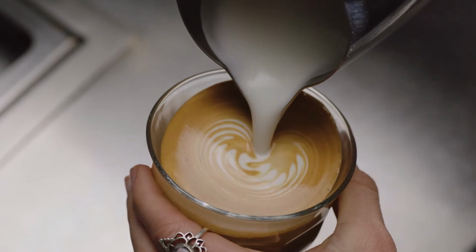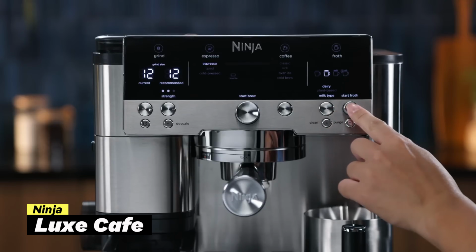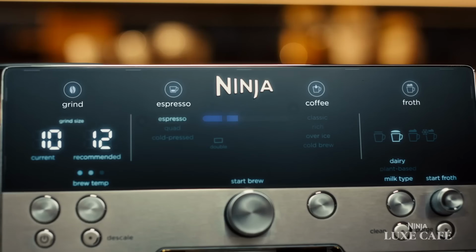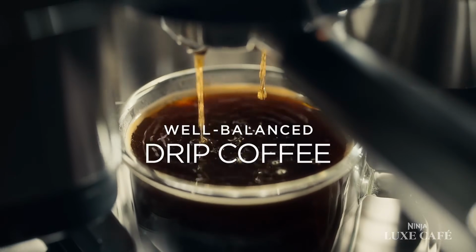Compared to super automatic machines, although it may require some effort to use, its results make the learning curve worthwhile. The second one on our list is the Ninja Espresso Luxe Cafe, which is an all-in-one coffee solution designed for versatility and convenience. It offers 3 brewing options: espresso, drip coffee, and rapid cold brew, providing a seamless experience for coffee enthusiasts.